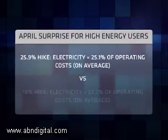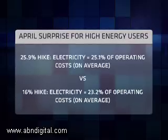It's incredibly positive news for two reasons. One, the first being that the users had already priced in a 25% increase and actually expected probably closer to 30% for a lot of the major users. So NERSA had already agreed to that 25%, so this reduction was a pleasant surprise.